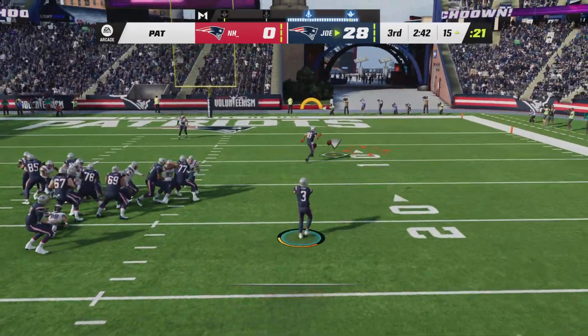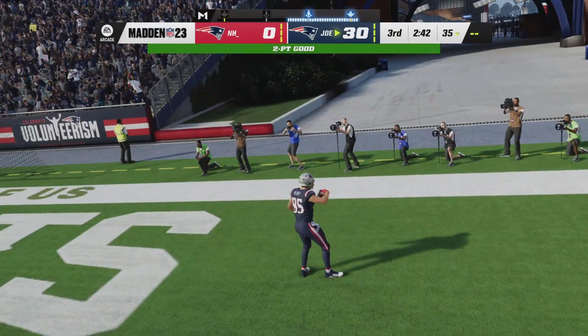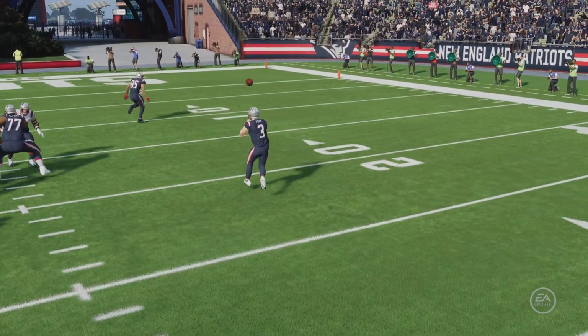They flip it to the kicker. He looks like he's going to throw it. It's caught at the 5, and he gets in. Well, no one was expecting a fake there, but they add 2 more onto their lead.